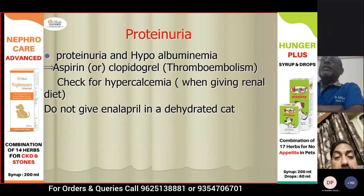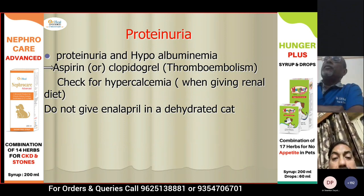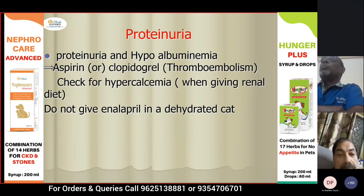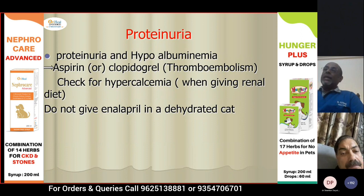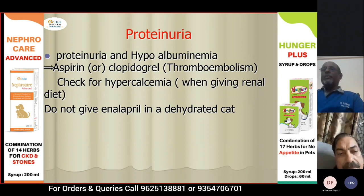Proteinuria and hypoalbuminemia, if coexisting, is very, very important. I already told you there are so many diseases where there can be infarction and where there's going to be hypoalbuminemia. Start them on aspirin or clopidogrel for thromboembolism. That is the reason why there's going to be acute renal failure or chronic renal failure. So you have to start them on a thromboembolic drug. And check for hypercalcemia whenever you are giving a renal diet. They can go into severe hypercalcemia because it suppresses phosphorus. No phosphorus is there, so they can get calcium. Do not give enalapril in a dehydrated cat. It can kill them. Ensure the cat is well hydrated before giving enalapril.